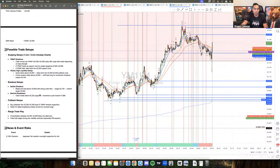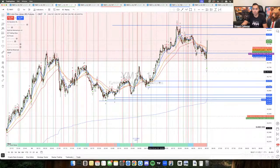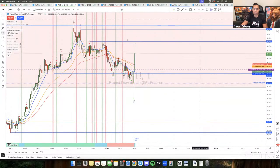Looking at the first setup over here, a fade move. Basically you can fade a move into the VWAP. Like I said earlier, the VWAP is super far over here. But if you were looking for that entry, what that means is you want to look for trades to push down from this area towards the VWAP, right? Fade into the VWAP. You don't want to fade against it. You want to fade into it if you have the opportunity. We don't really have that opportunity here right now. If you guys want to take a possible sweep, there may be a possible opportunity for a sweep right here.